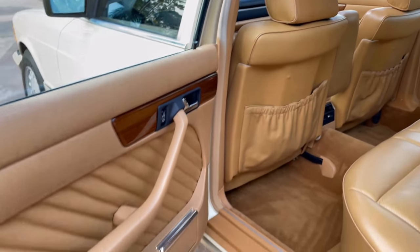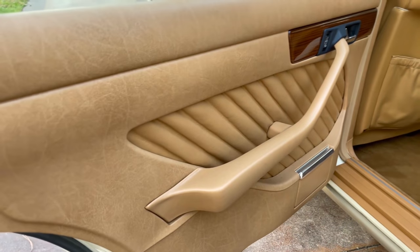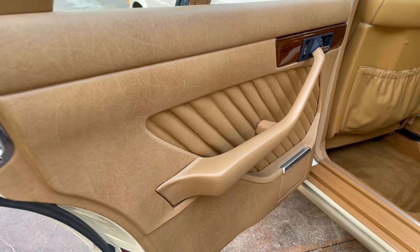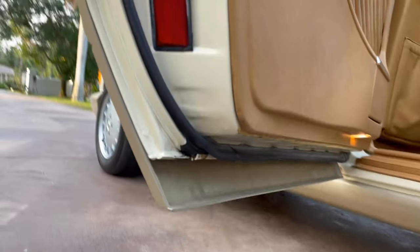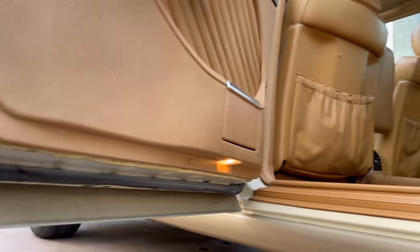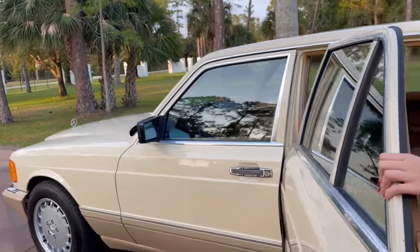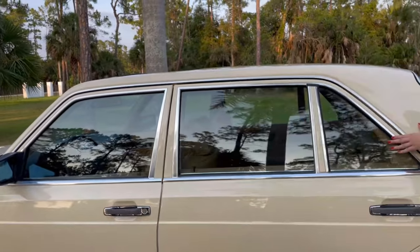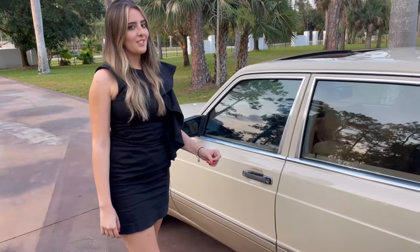And this is also the upgraded model, so it has the nice upgraded new door panels. The wood trim looks perfect and pristine. The windows, everything looks beautiful. The carpet looks great. This car doesn't look 32 years old, to be honest. And there's lots of room in the back. I will show. And let me open the driver's door for you.